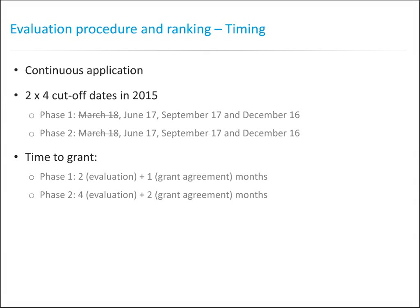Okay, so the evaluation procedure and ranking. First of all, it's a continuous application. That means you can apply at any time. You can apply today, you can apply a day before the deadline, or you can apply on the day of the deadline. Or I say deadline, I should say cutoff date. So what will happen is you can apply at any time. If you don't make it, you will get quick feedback that you didn't get to the threshold. If not, well, you have to wait until after the cutoff date, because that's when all the proposals will be collected that are above the threshold, and they will be ranked, and then they will come with a decision.